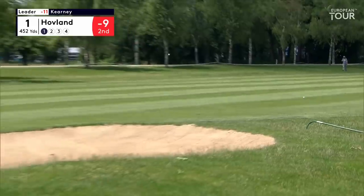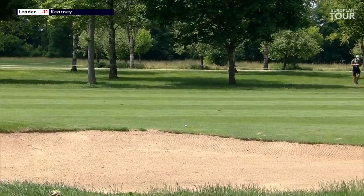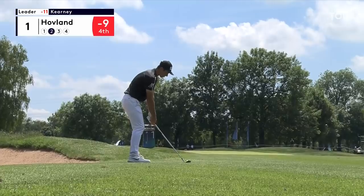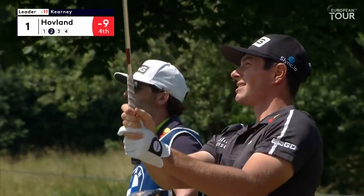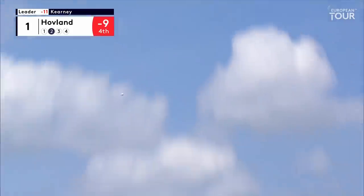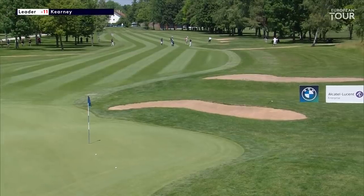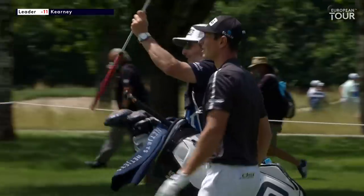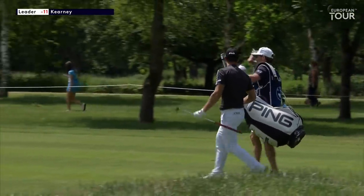Full commitment as usual from Hovland. Look at that. He has thumped it, what, 30, 40, 50 yards past Campillo. He's absolutely fabulous with a wedge in his hands. Anything inside 120 yards or closer, he's as good as anybody I've seen.